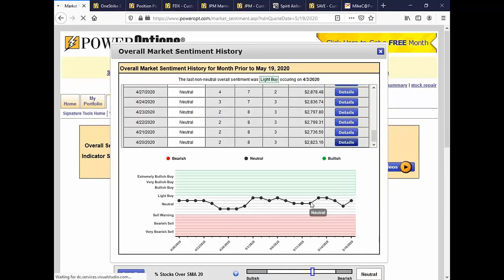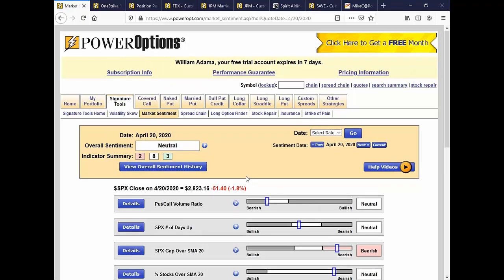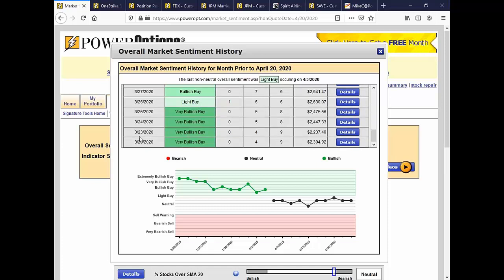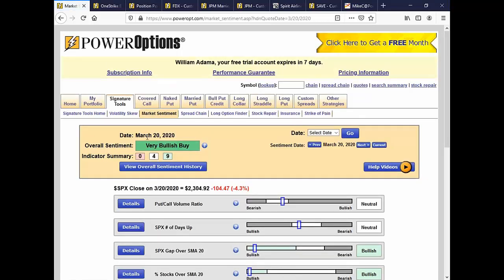Now, why it's doing this is because right now I'm on a free trial. I'm on the free trial webinar account, which gives me what? It gives me 3 months of historical data. So this is probably going to allow me to go back to March 20th. So what you do is when you pull up the date, you scroll back down to the furthest date, and you click on details, and it'll pull that up for March 20th, okay?